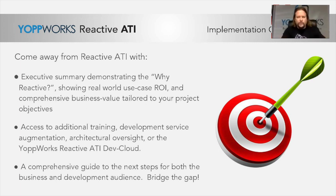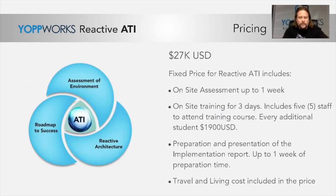So hopefully, we've got so many people excited about this, and you're all wondering, how much would this cost, and how do I get engaged? How do I get YoppWorks engaged? So, I'm back. Just to give you a sense of the pricing. The Reactive ATI, as I said at the beginning, is a repeatable service offering for us, so it's something we've productized. We are trying to be as cost effective as possible, because we really believe in the value here to engage with customers, get them to adopt reactive, and continue staying as part of that journey with that particular customer. So the price point for this offering is $27,000 US.